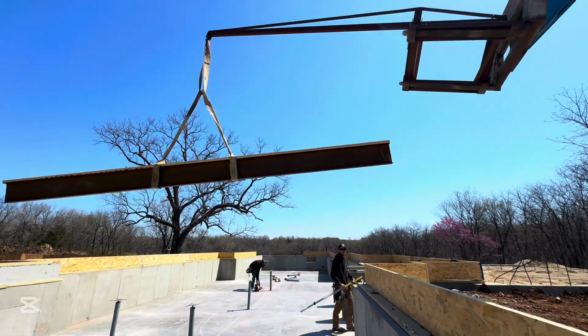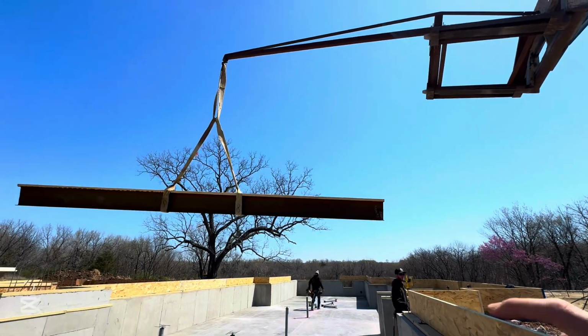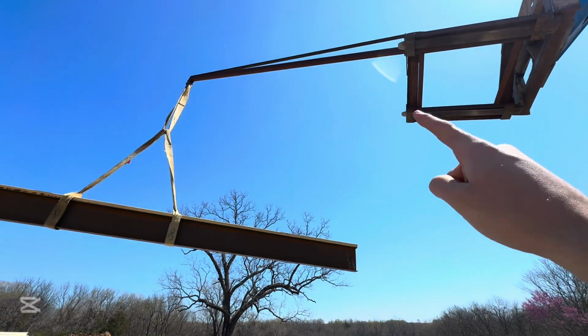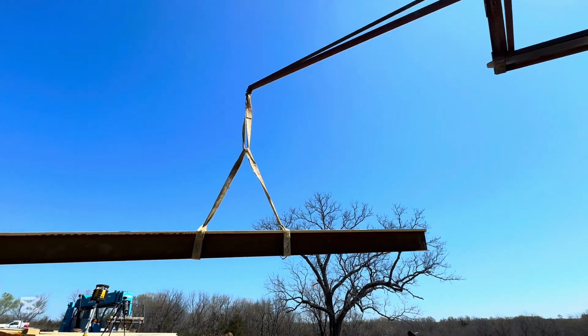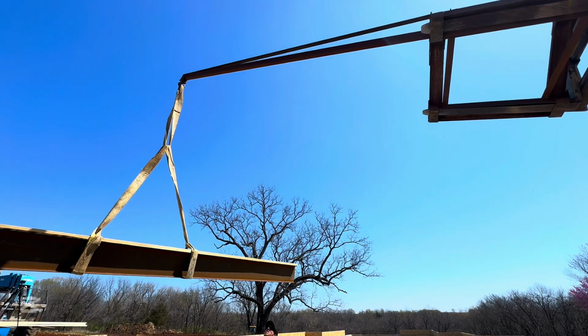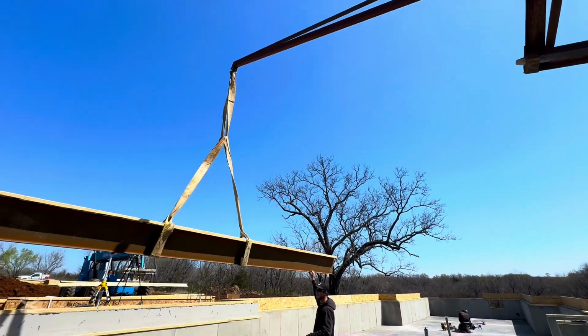For those of you that watched my last video, I was explaining the jib. So that thing all the way up there that's giving us extra reach, that's called the jib. And it gives us quite a bit, almost 16 to 20 feet of extra reach, which helps out a lot.